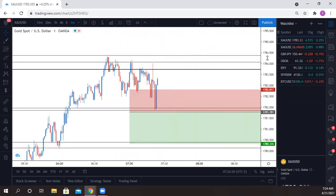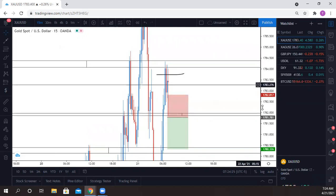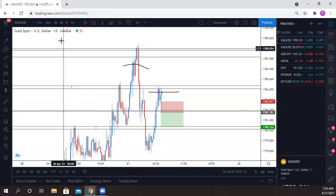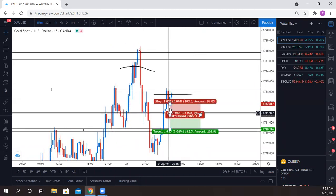Hey Tanner, go on the 15-minute real quick. You see how it did it in the past on the left? If you just go to the left a little bit more, a little bit more. Yeah, this area. You see how we left the big fat wick? Fake out down. Yeah, it could be that this is just hitting the support.